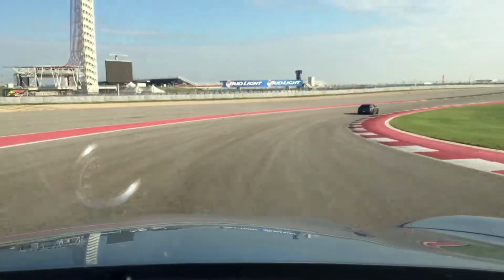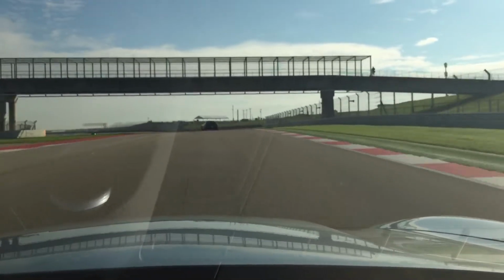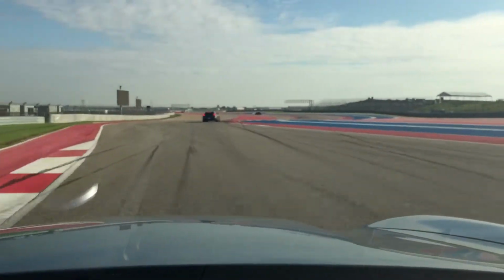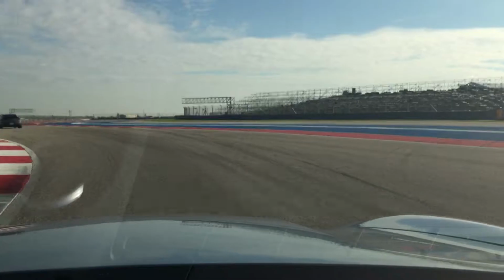Steady throttle. Keep building. We're going to come underneath the middle of the bridge. We're going to wait. Not the middle of the track, but the middle of the bridge. Now there's your left apex. Get your tires to the right apex. Tires to the left apex. Eyes up the track. Looking ahead. Left apex. Come out to the middle of the track.